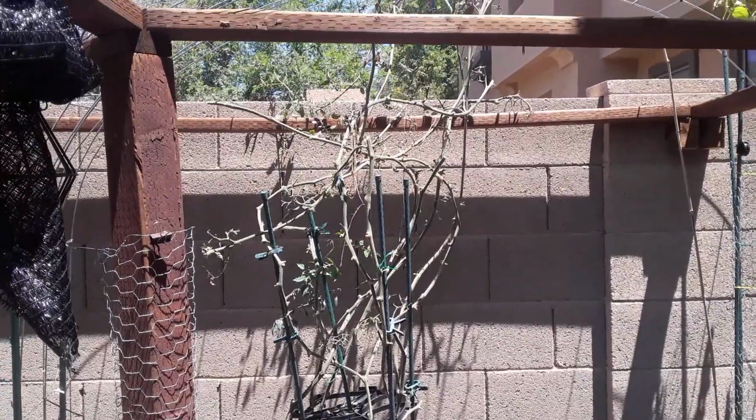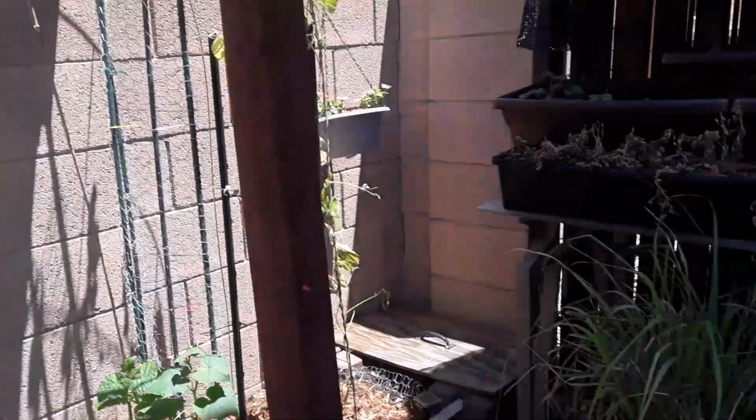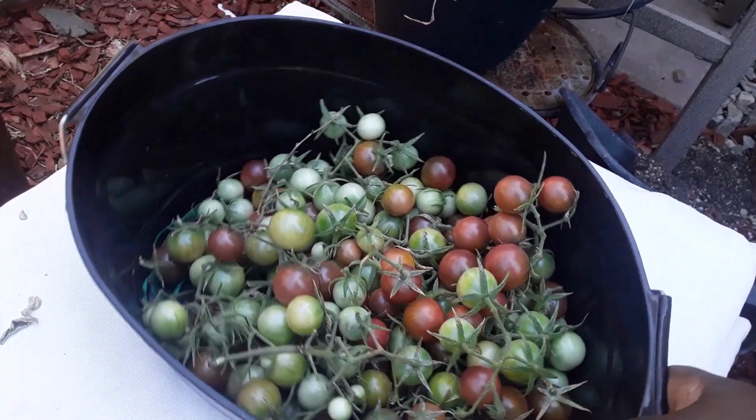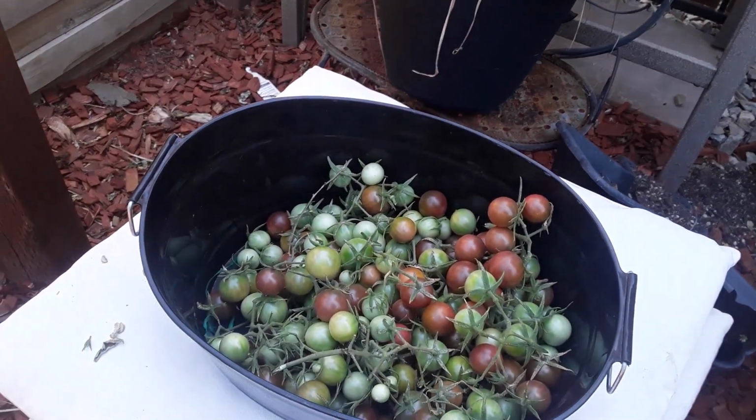Alright guys, it's all cut down. Well, all the tops of it are cut down. And that is what I'm left with. The last of the cherry tomatoes. Alright, that was a lot of work.